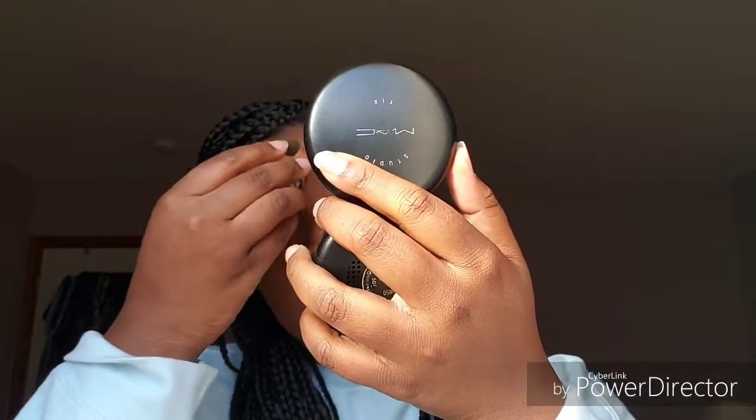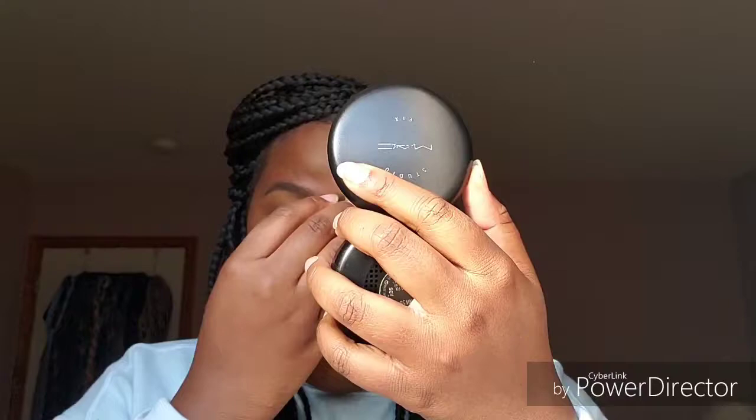So, I don't mind. I'm just gonna pack it on into these areas. Oh wow, I look blurred. I have natural creases, so these are gonna crease irregardless. But yeah, this isn't too shabby.